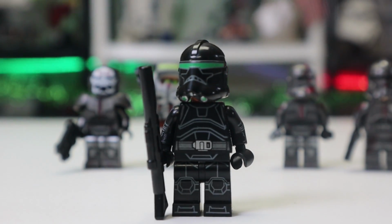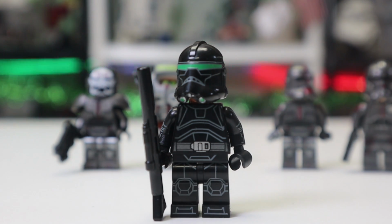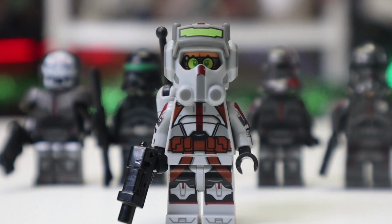Personally, I would have actually rather seen his regular appearance, and they could have done his Imperial one in a later set, which we're eventually going to have to get because, you know, we need Omega, and there is a Season 2 coming. Now, here is one of the most unique figures from this, and this is Tech.